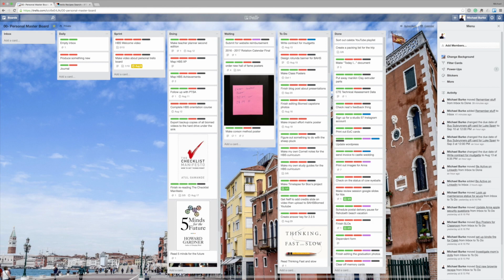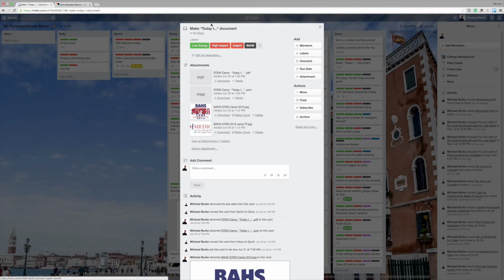So a card's final stop on my Trello board is the done list. As is pretty obvious, the done list is the receptacle for things that I've finished. I like keeping this here as opposed to archiving or deleting cards because it serves as a really good record. If you maintain your Trello board well, then these lists and this activity monitor down here is really helpful. So I've moved this card from the sprint to the done list at 7:56 p.m. on June 20th.